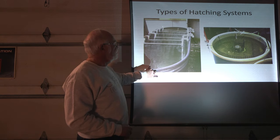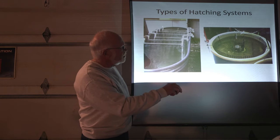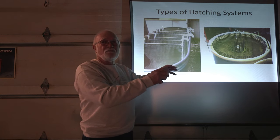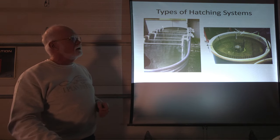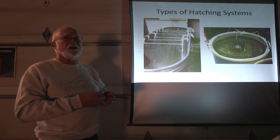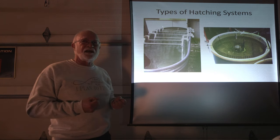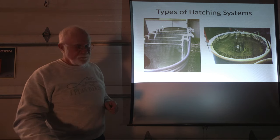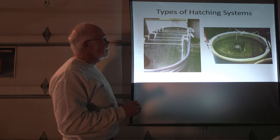Now, you'll also see this has got aeration here, and on this one there's an aeration right in the center, which overflows the column and bathes the eggs in aerated water. And that's essential because the eggs themselves, as they get older and getting ready to hatch, there's a lot of ammonia that's given off. And so you have to aerate that away from the eggs themselves. Otherwise, they will turn bad on you.